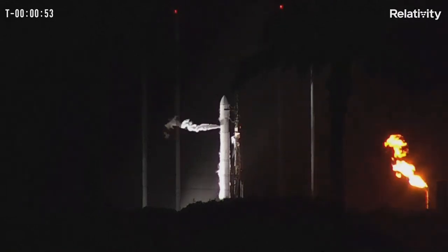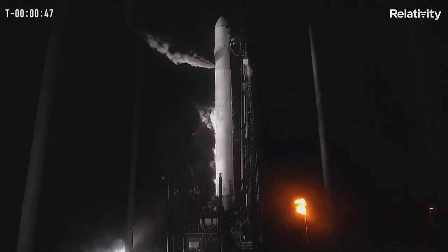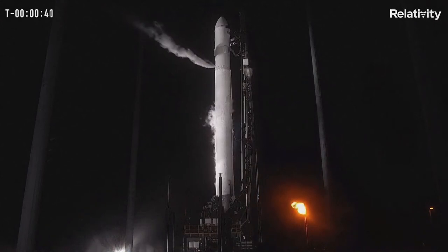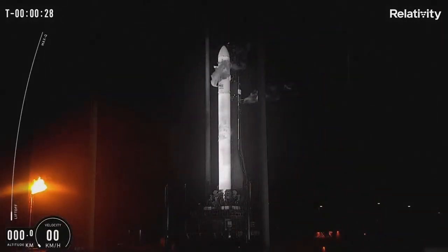Under 1 minute. LD, are you go for launch? LD, go for launch. There's that final go for launch. We are just over 30 seconds away until the maiden launch of this vehicle. Good luck, Terran 1, and have fun. Here we go.